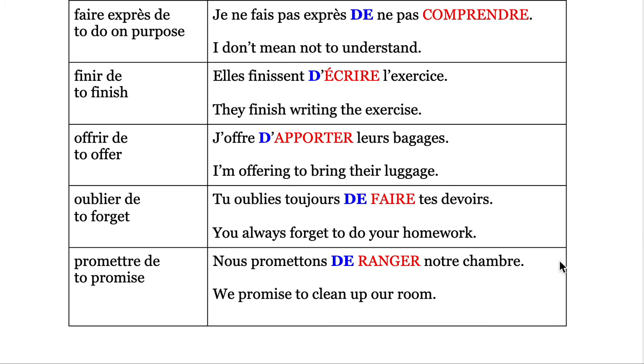Finir de. Elles finissent d'écrire l'exercice. That's pretty straightforward. They finished writing the exercise.